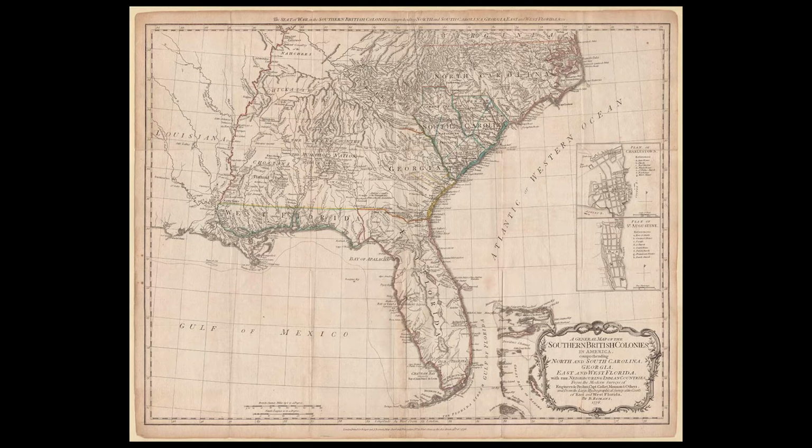This map is called a General Map of the Southern British Colonies of America and was made by Bernard Romans. Before the Revolutionary War, which took place from 1775 to 1783, Bernard Romans was working for the British, surveying lands to create this map. Once the Revolutionary War began, this map, along with 5 others, was published in a book called the American Military Pocket Atlas. This book was published by the British specifically for use by British military officers during the war.